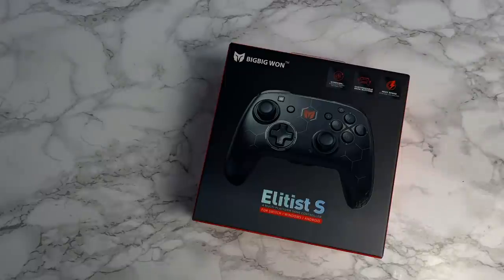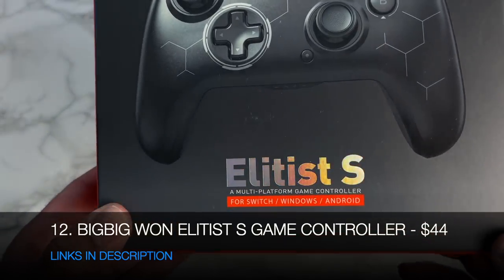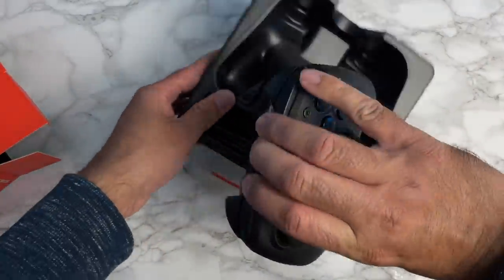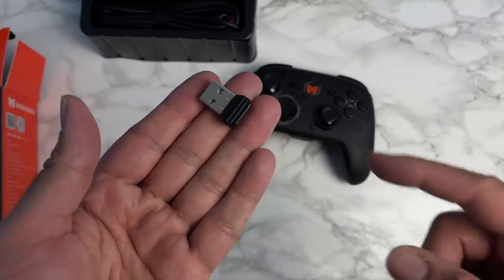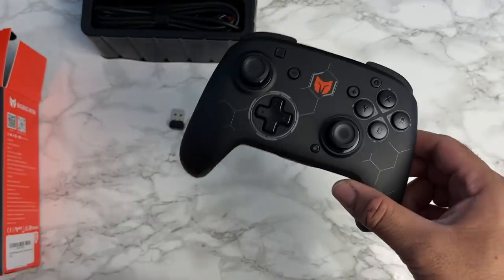All right, the next product has an interesting name. It's called the BIGBIG One Elitist S, a multi-platform game controller for Nintendo Switch, Windows, and Android. Neatly presented, resembles an Xbox 360 controller, of course. So it works via USB for those quick connections, but you've also got built-in Bluetooth. So two ways of using, it's a two-in-one controller.